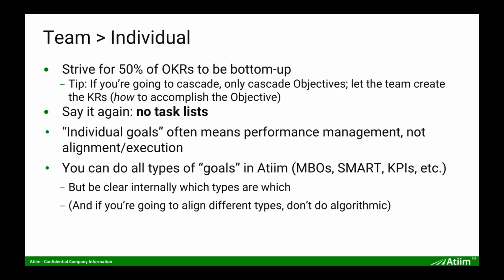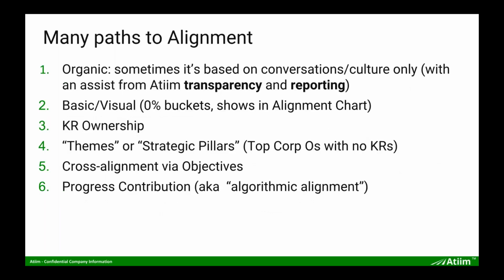You start to lose the alignment because you have people who are trying to optimize for their own promotion at the end of the year, rather than the objective of the team, the level of effort or the level of creativity needed for the team to achieve their objective. So again, it's okay to do different types of goals in your organization. Just be very clear about which is which. I recommend that at the team level, you use OKRs. But if you want to use personal SMART goals or something, that's fine too.